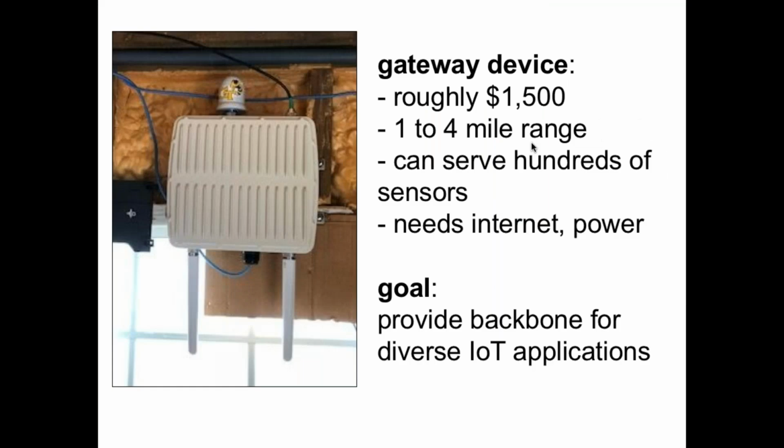And so the gateway device is fairly inexpensive. It's $1,500. It can service thousands of sensors if it wants to, depending on the data streams and the volumes of data coming through, obviously. They have a 1 to 4 mile range at the coast. Maybe that's going to be a little bit less if you're in a densely forested region with big infrastructure, a little bit more if you're in more open ocean environments.